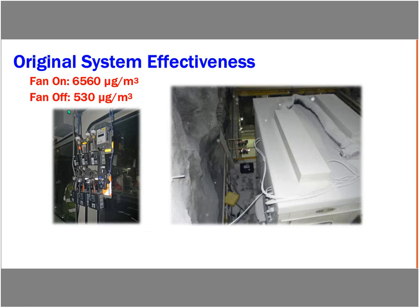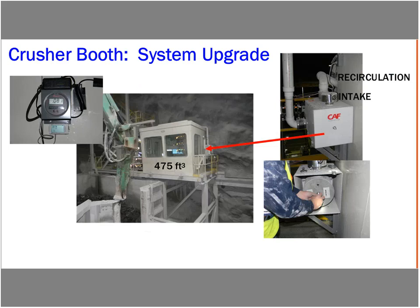So this booth was purchased, and it didn't have any filtration system. So when the fan, which you can see in the photo on the right on the roof of the crusher booth, was used, the worker's exposure was 6,500 micrograms per cubic meter. The operators knew that it was blowing dust in, and so they normally were operating with it off. It was only 530 micrograms, but obviously you don't want to be in a situation where you're not providing any fresh air to a worker inside an enclosure.